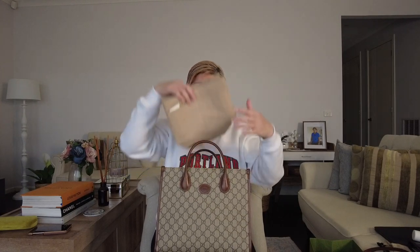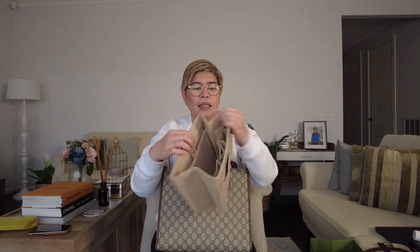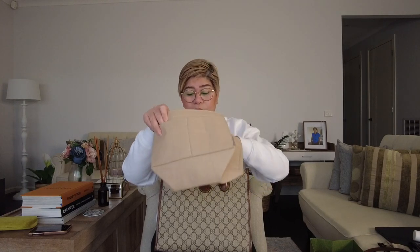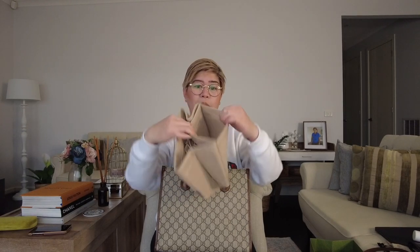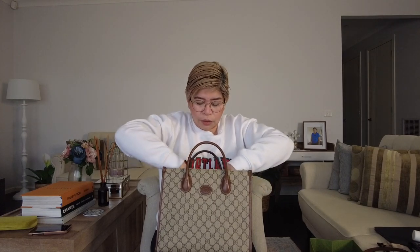So yung organizer, it has a pocket for your phone, and a few other pockets for whatever things that you need to put inside your bag. Tapos meron pa siyang dalawang pocket dito sa labas. I'm just happy that it fit. And then this, another pocket here, so maybe you can drop your iPad here. So yeah, yay! Again, I bought this felt organizer from Amazon. I think it's $12 each or $16 each.